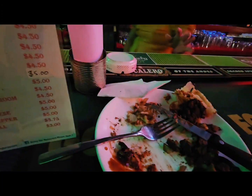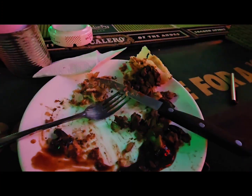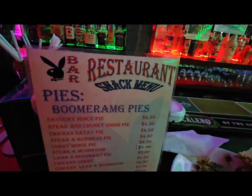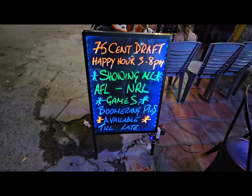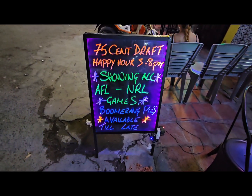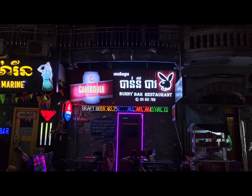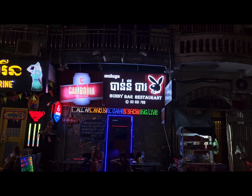And I've ordered one. Very nice, just like back in Australia and New Zealand, or UK. A real true pie. Only at the Bunny Bar in Street 104, Phnom Penh, Cambodia. Owned by Australian guy, John Carr, and his manager, Shane Robbins, from Britain, UK, been here 23 years. So he knows everything you want to know about Phnom Penh and Cambodia.